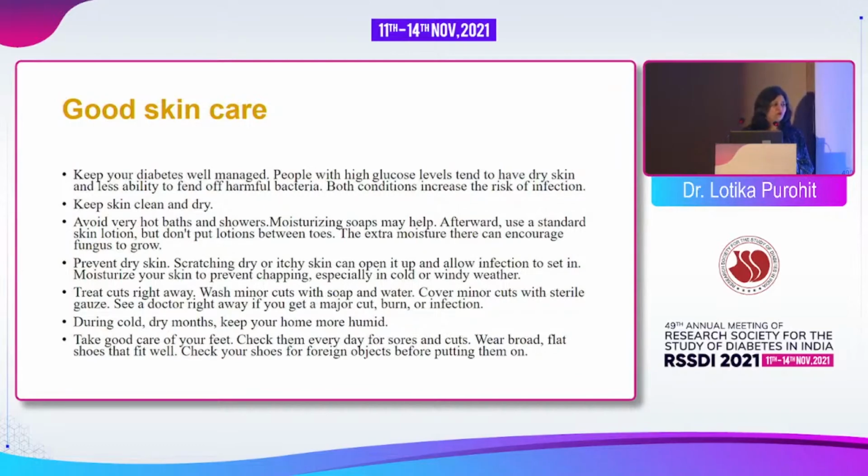Avoid taking too many hot baths, especially in cold weather, and they can use some moisturizing soap, or otherwise after drying the skin they should apply some moisturizing lotion or maybe a little bit of oil. Care should be taken not to apply between the toes as far as possible, otherwise fungal infections are very common. Dry skin should be prevented, so that there is no chapping of the skin and things like that. If there are any cuts, they should be treated right away.